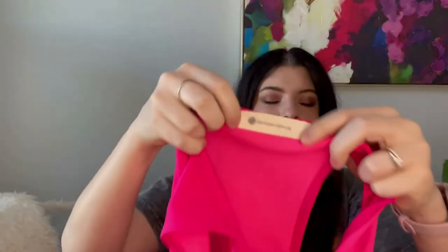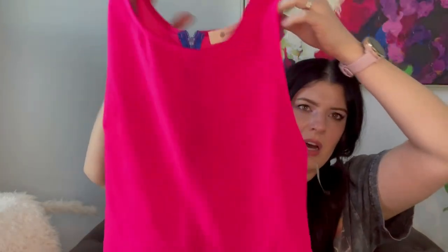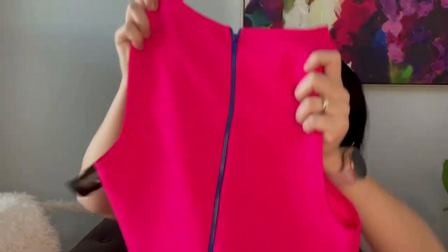All right, we're getting there, I swear. These are the last pieces, I swear. Okay, this is Impeccable Pig, which is a new to me brand. I want to say it's more of a preppy, high-end boutique-y brand. It's very neon pinky with a contrasting blue zipper. Oh, excuse me, I don't know what size it is. Let's see, size medium.